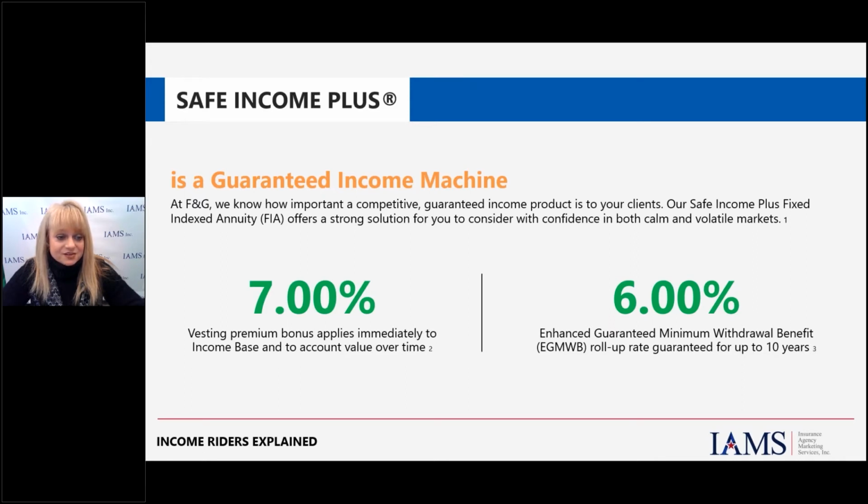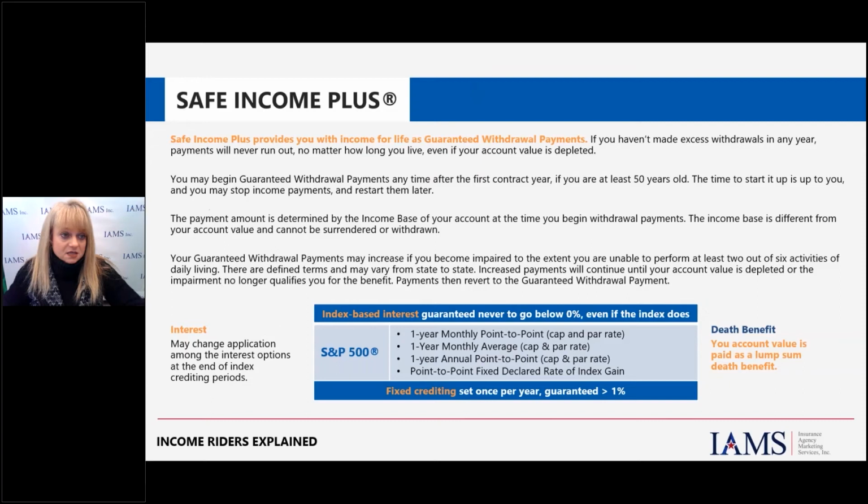It has a 7% premium bonus that vests immediately to the income base and to the account value over time. It has a 6% enhanced guaranteed minimum withdrawal benefit roll-up rate guaranteed for up to 10 years. But once the client turns on income, the 6% roll-up no longer exists. So the Safe Income Plus is going to provide your clients with a guaranteed lifetime income that they cannot outlive unless they have made excess withdrawals.